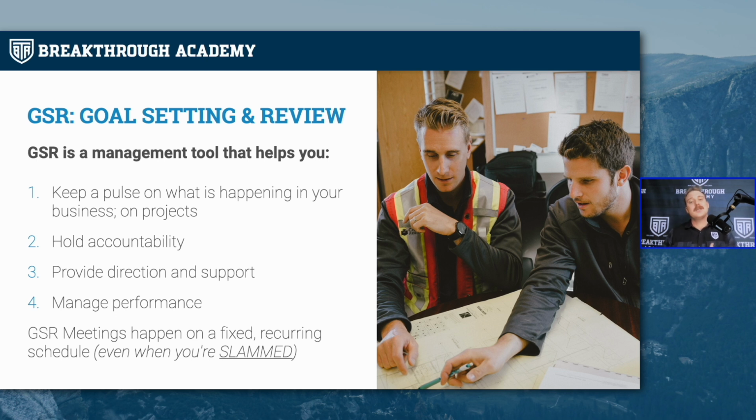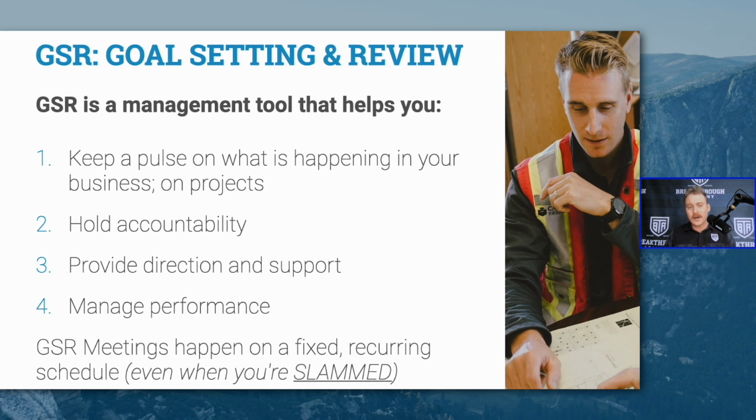We know that we need to hold tension. We need to manage performance over time. And so GSR, goal setting and review, is a management tool that allows us to do that. It helps us keep a pulse on what's happening in our businesses and on individual projects. We can hold accountability through it. We can provide direction and support to the people on our team who need it. We can manage performance, and these happen on a fixed recurring schedule, even when we're busy.